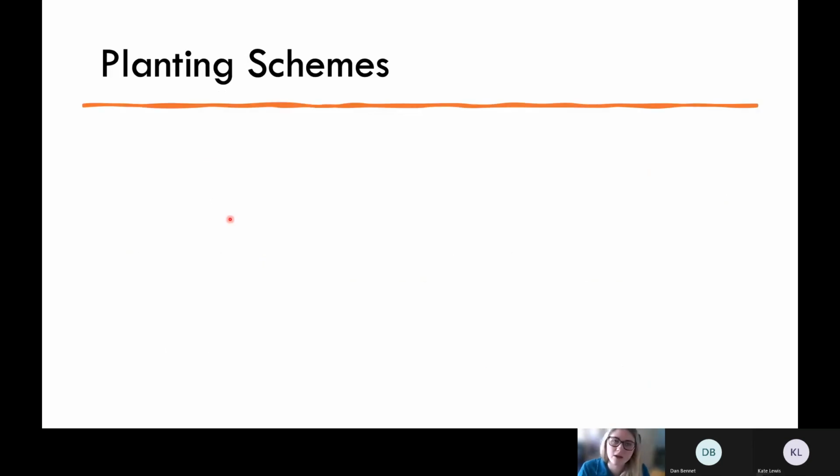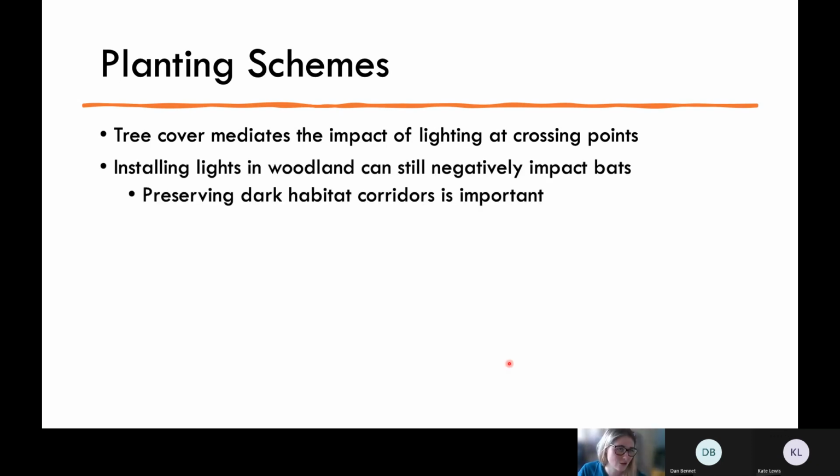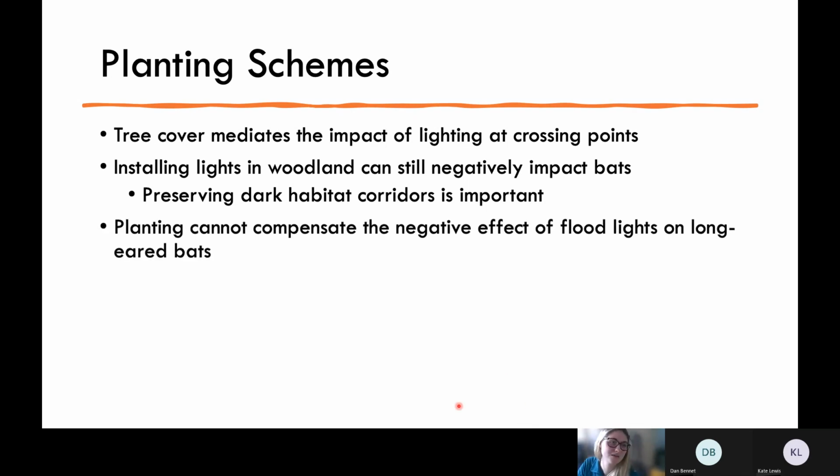There's also the potential to use planting schemes to reduce your impact of lighting. So tree cover can mediate the impact of lighting at crossing points, but lighting up woodlands also has a negative impact in itself. So you need to be a bit careful when using trees as a solution for a lighting problem. And the planting cannot compensate for the negative effect of floodlights on long-eared bat species in particular. So it's something to use, but with a sensitive scheme.